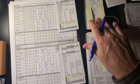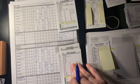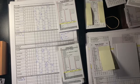So Dibble is a 1, so yeah, he will bunt it foul. I just know by memory, that's why I didn't have to look at it.